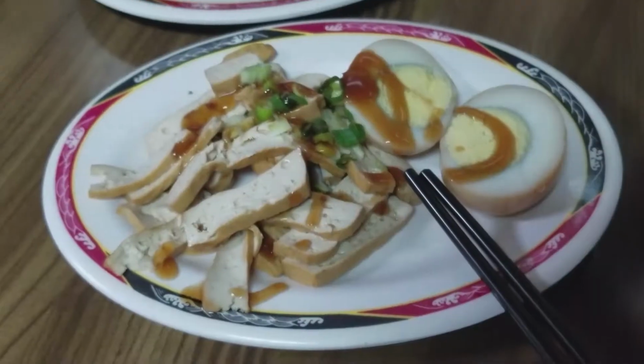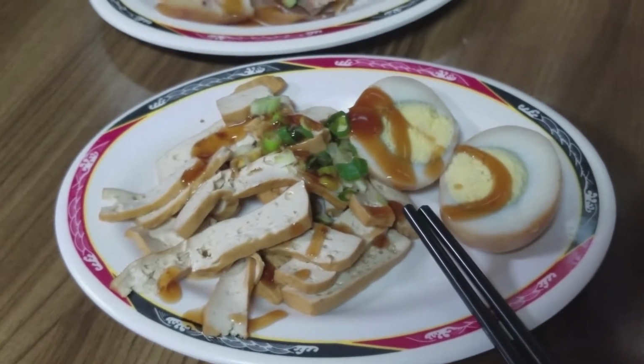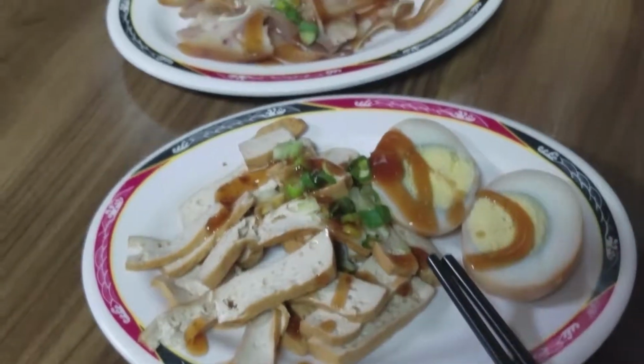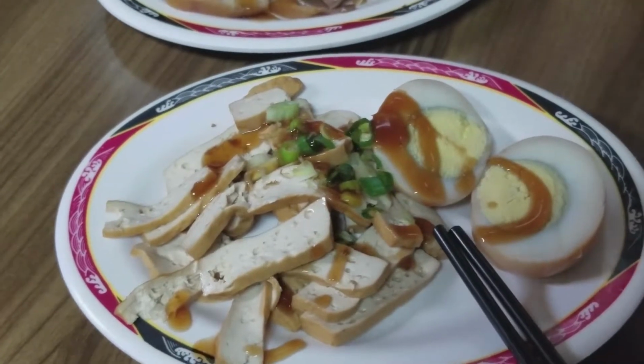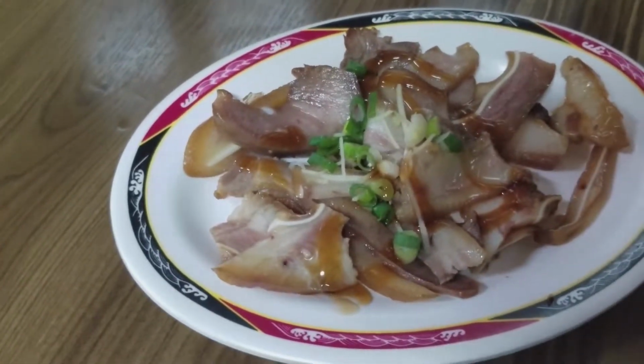All right guys, we're right out front of Noodle Mien. These guys are open until midnight. They are right there. Let's go check it out. All right guys, we're having Noodle Mien, and before we get started, we got 2 side dishes. So this one is bean curd with eggs, and this one is pig ear.